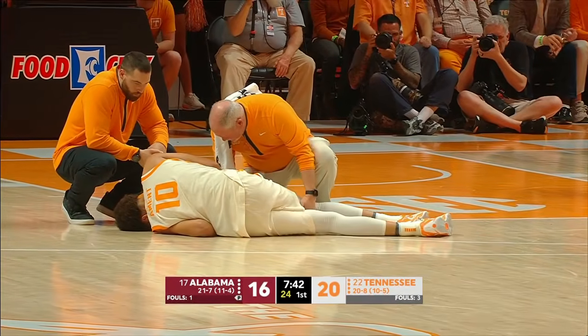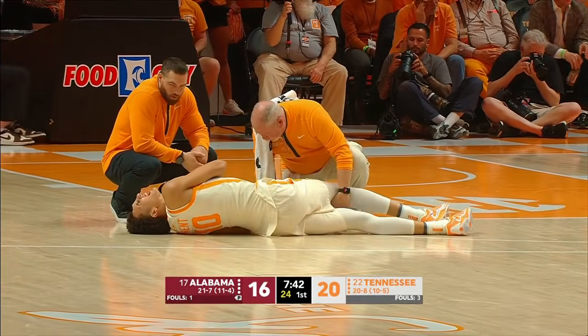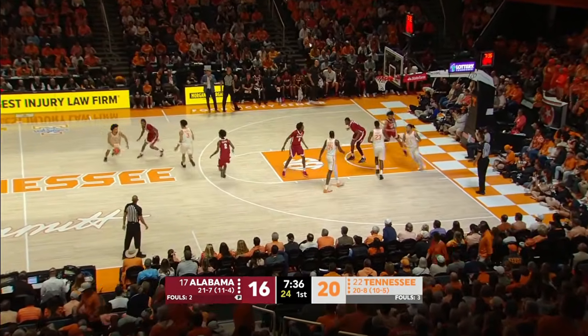7:42 to go. Tennessee 20, Alabama 16. Here on the Crimson Tide Sports Network from Learfield. For this Alabama team to win this game, it's got to start on the defensive end and closing out those defensive possessions by rebounding the ball in that end of the floor.